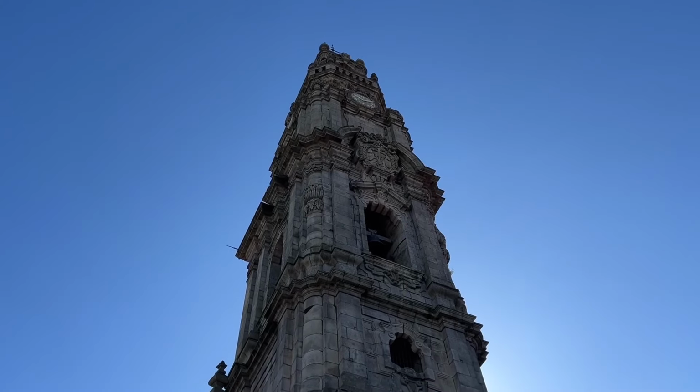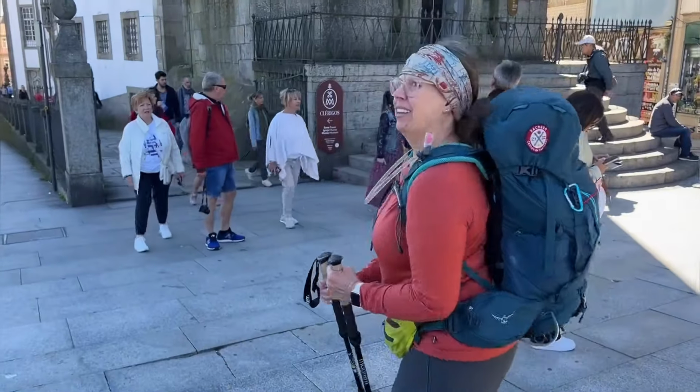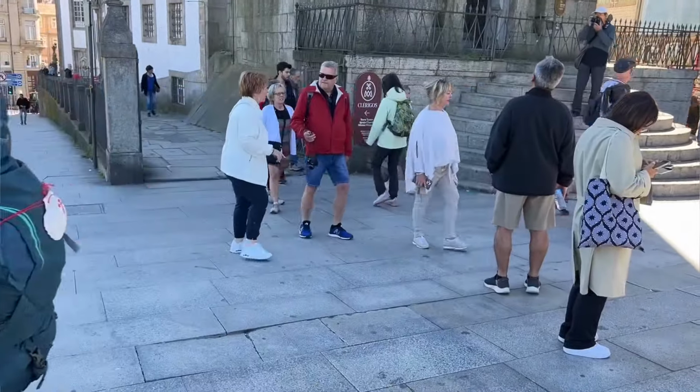This is the Tower of the Clergy. For a few euros, you can walk over 225 steps up to the top, or pay nothing and save your feet and continue on the Camino. Which way do we go?